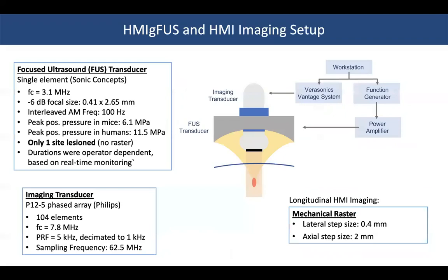This is our HMI-guided FUS and HMI imaging setup. We had a single element focus transducer and an imaging transducer that were confocal. And again, I'd like to emphasize that only one FUS ablation site was lesioned. There was no raster scanning of FUS, and the durations of FUS were operator dependent based on real-time monitoring.